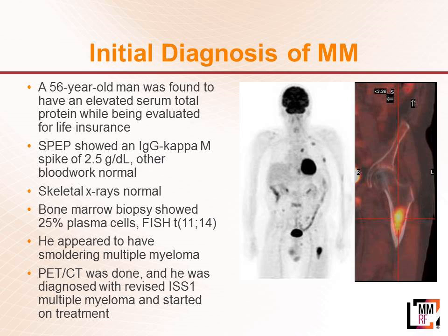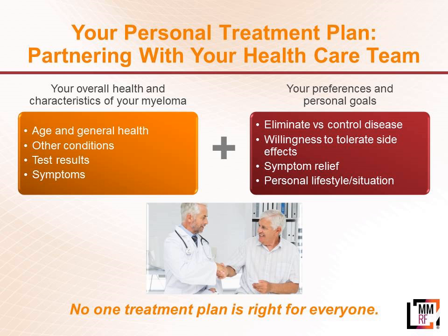So in fact, this patient would now be called multiple myeloma, whereas in the past we would have just observed him, now we would treat him. That's where it's important that you have a careful assessment of all the information before the decision to treat is made. When you do that, you need to really partner with your whole healthcare team, and there are so many things that go into that decision.